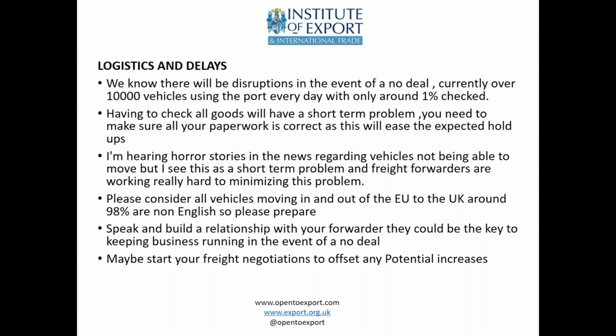Obviously, each vehicle at the moment, they're saying, has to be checked, because we don't have an electronic system like they do in some other European countries. So we have that problem where everything has to be done manually and then passed and then checked. So again, there could be delays there, but we're going to try and erase that.